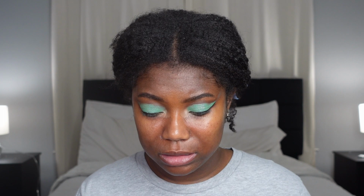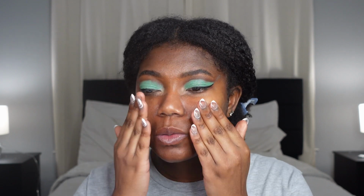So I wiped off all the excess because the eyeshadow has fallout, of course. So I cleaned the majority, not all, because I feel like there's a lot of glitter down here. I'm going with my Hydro Grip Primer again and just setting it all over the face.